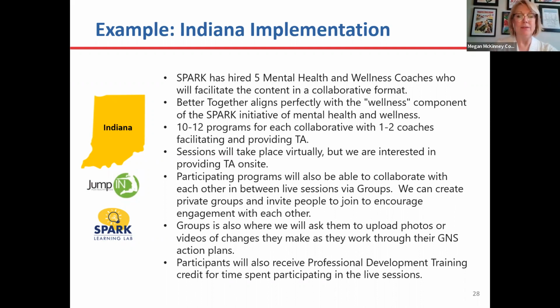Bonnie had a question. Let me open it. Yeah, she asked if Spark is funded by the CCDB funding. I believe so. Spark does have the state vending contract for providing all of the technical assistance. So I believe that is how it's funded.